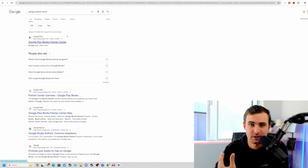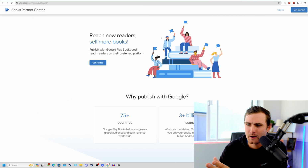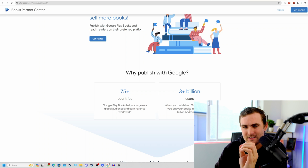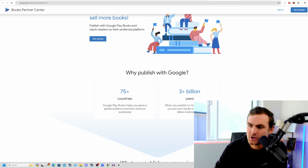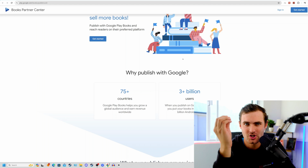The first thing to go and do is to come over to Google and search Google Partner Books. It will most likely be on the first link on the top of Google, the Google Play Books Partner Center. Click on this or open it in a new tab, and that landing page, that homepage will then look like this, where you can reach new readers, sell more books, publish with Google Play Books, and reach readers on their platform. Why publish with Google? Because they are accepted in over 75 plus countries with currently 3+ billion users. So when you publish your book on Google Play Books, you're putting your books in front of 3 billion Android users and more. So therefore, step number one is choosing the right book.